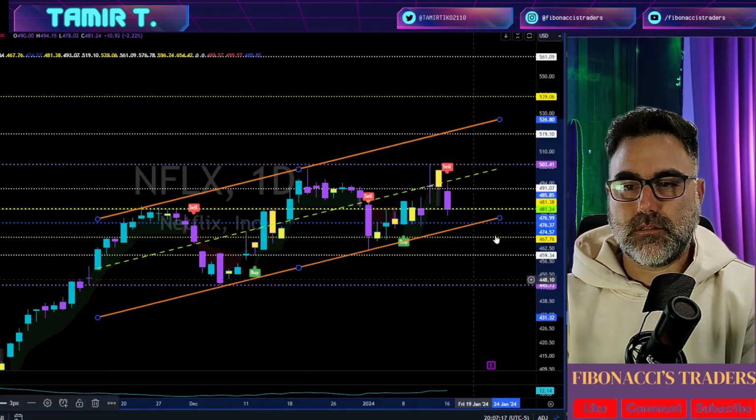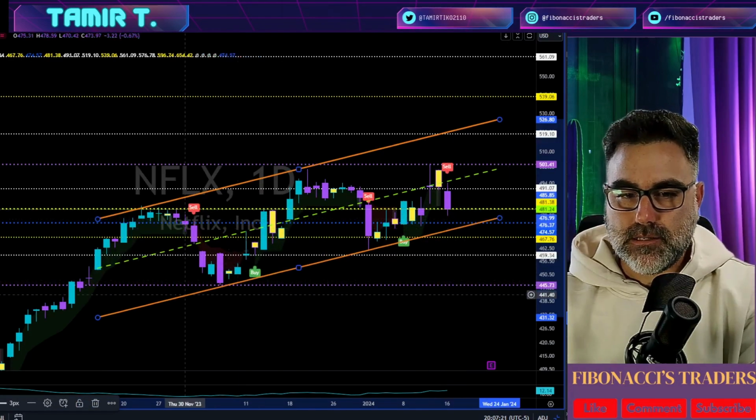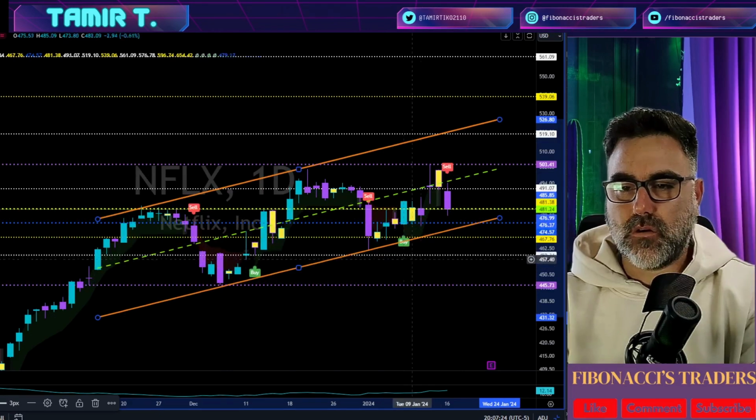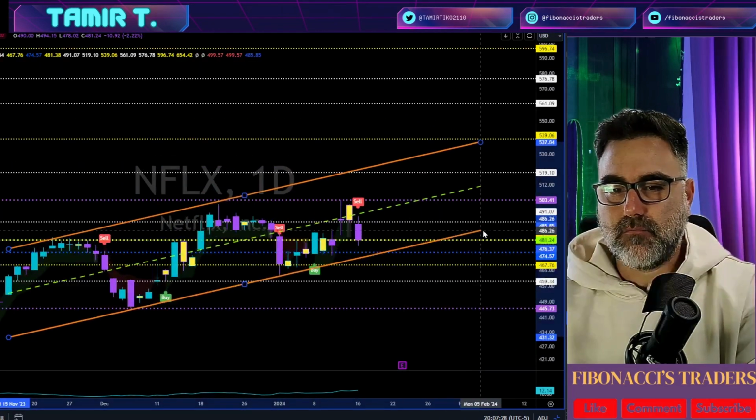Look at this. We need to hold this area and look for a bounce back, same as we saw here, same as we saw here, and then we might get ourselves a buy signal. Patience.